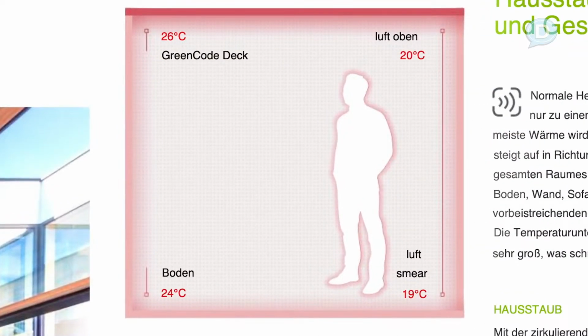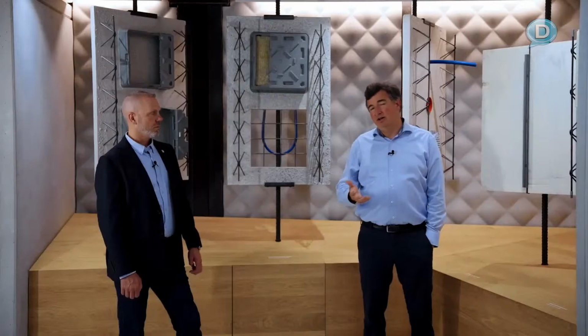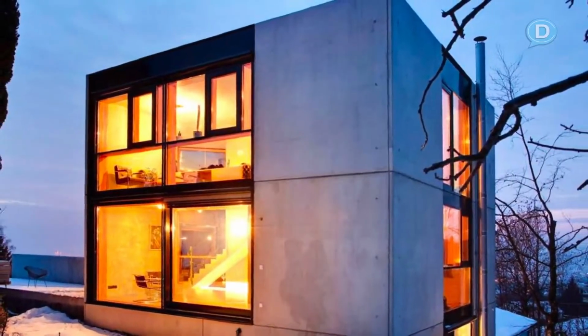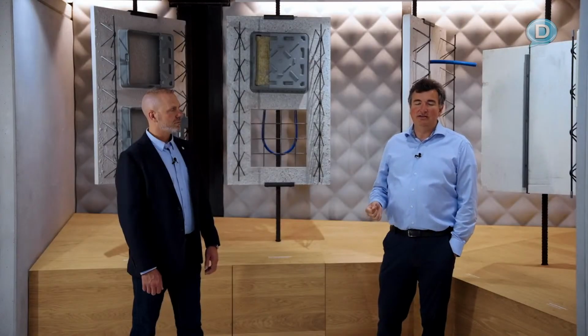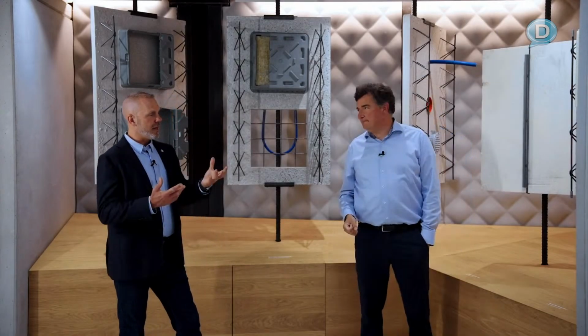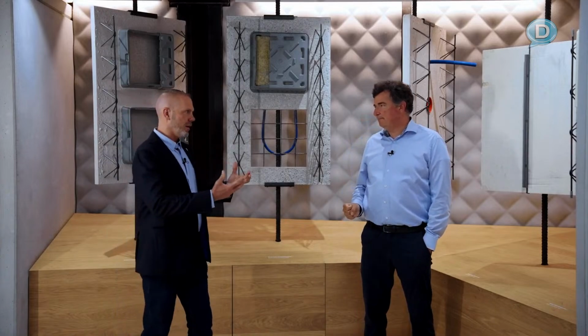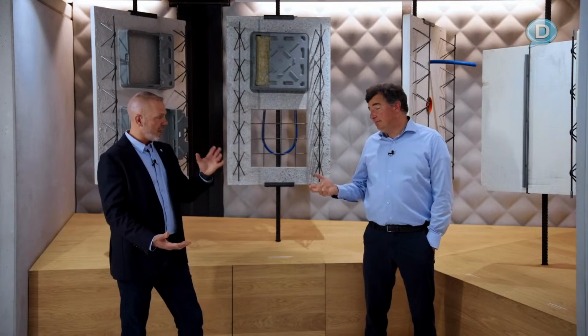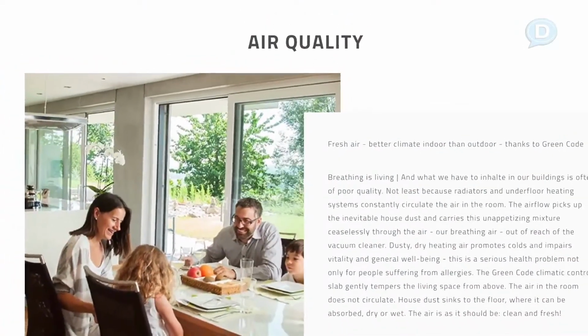It's not working by heating up the air, but through radiation. If you go outside on a very, very cold winter day, you're up in the Alps, and you're looking at the bright sun, on your skin it's going to get warm. Why? Because of the radiation heat which reflects off your body. And you're taking away the movement of air and all the dust, and it allows the dust to actually just settle down on the floor, right? So there are a lot of healthy benefits to this type of heating and cooling.